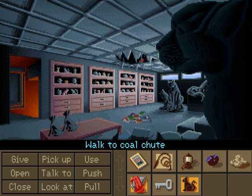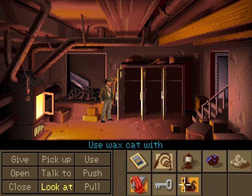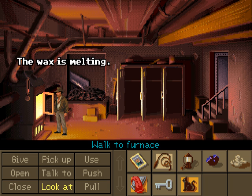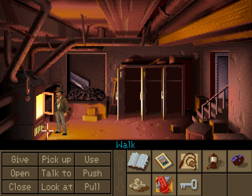Maybe we use the wax cast in the furnace. The wax is melting. There's a manuscript inside. Of course, there is. The lost Dialogue of Plato. Okay. We give it a read.